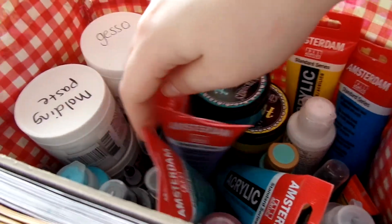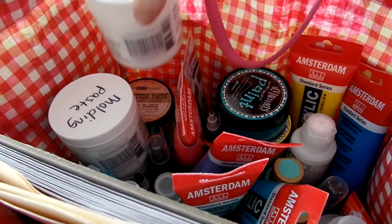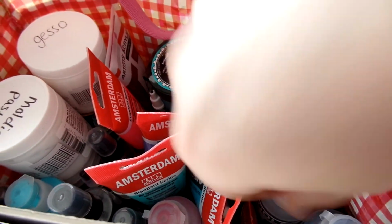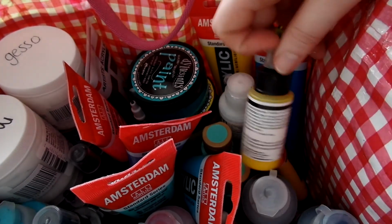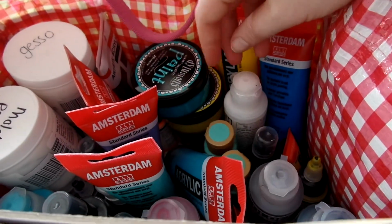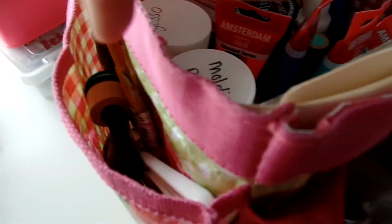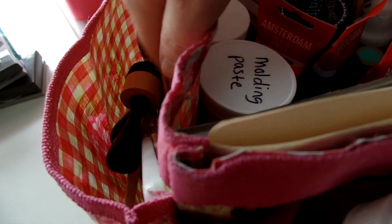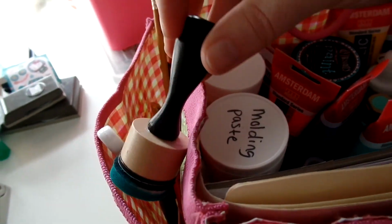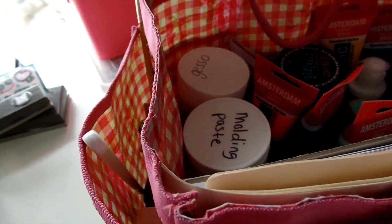and here is all paints, inks, gesso, modeling paste, soft gel, and some crackle. So I don't really need much more. Some high flow acrylics, some dilutions paint, just normal acrylic paint, cheap acrylic paint, so all kinds of mediums. Then in here I have all my paintbrushes and these spatulas and the sponge daubers for my dilutions paint.